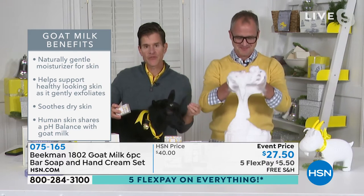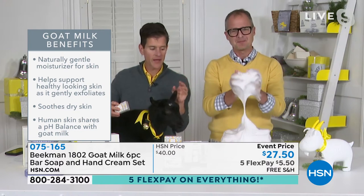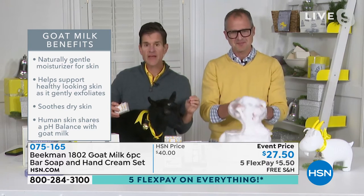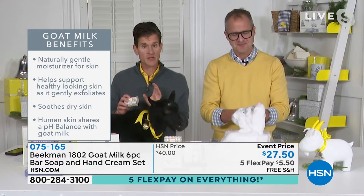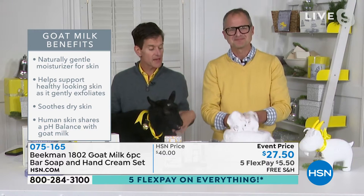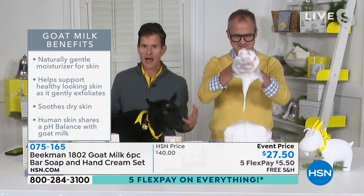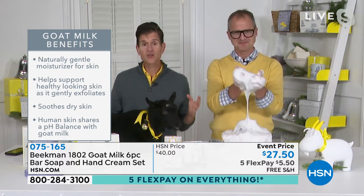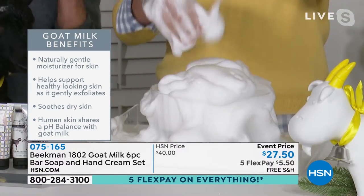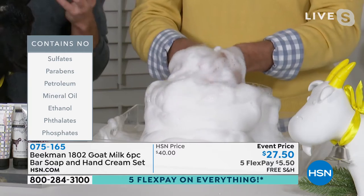They noticed the difference in their skin after the very first use. And here's why. Goat milk has the same pH as human skin. So when you cleanse with it, you don't disturb the acid mantle of the skin, and then you don't start a cascade of other problems. Now, if you're someone and you've had sensitive skin your whole life and you're like, I can't figure out why my skin is just the way it is, it's probably because of the way you're cleansing it, because so many of the different soaps and body washes and everything that you buy have so many chemicals.